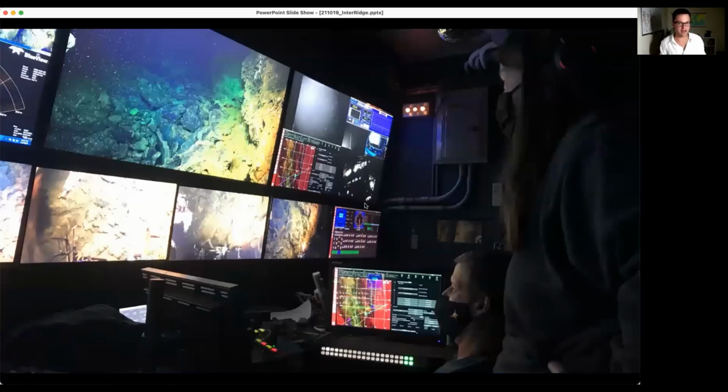So this is a photograph of inside the Jason van in April of this year. And I just wanted to give a shout out to NSF for paying for us to have an enhanced satellite bandwidth connection this year, which meant that we were able to live stream all of our Alvin dives via YouTube, which was very successful. And so we were able to share with the public what we were doing out there this year.